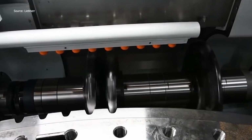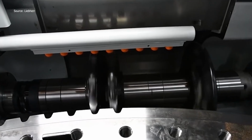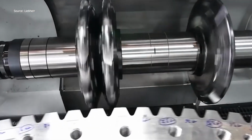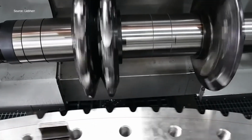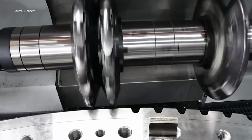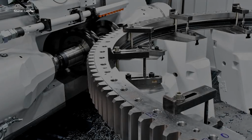The machine features a 70 kW hob spindle, capable of operating at speeds up to 1,500 revolutions per minute. Its direct drive rotary table holds loads up to 45,000 kilograms and rotates at speeds of up to 1,400 revolutions per minute. Gear face widths up to 1,800 millimeters can be processed, and a module range of 1 to 40 allows the production of fine pitch to coarse tooth profiles in a single setup. This flexibility is key for industries that require varied gear types without extensive retooling.